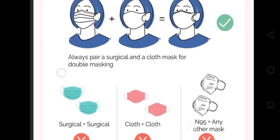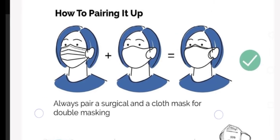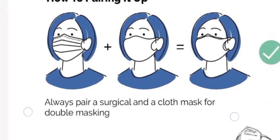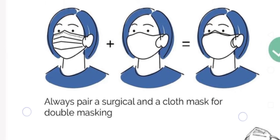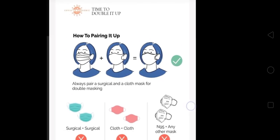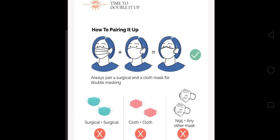So what is the efficient way? Always pair a surgical and a cloth mask for double masking. How to pair it up? Always pair a surgical mask and a cloth mask for double masking. So these were the preventive measures. You have to take them strictly nowadays, and these things will break the chain of infection spreading.